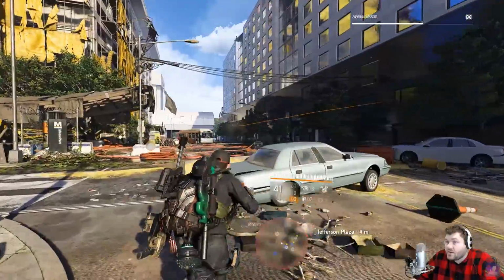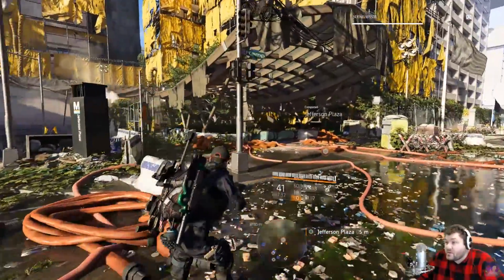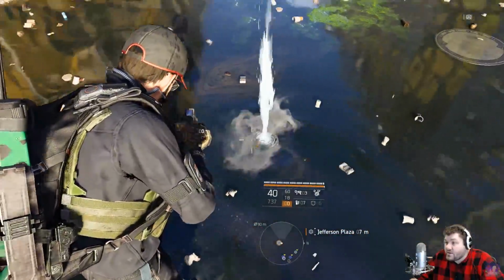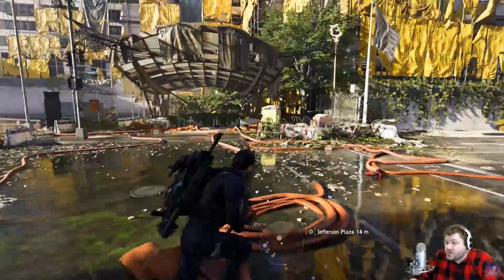That American flag is all janked up. Is that True Sun's American flag? We're coming up on the mission, Jefferson. I love the water effects in this game. So beautiful. Wonder if ray tracing works in this game.